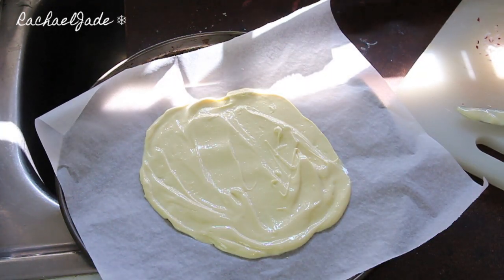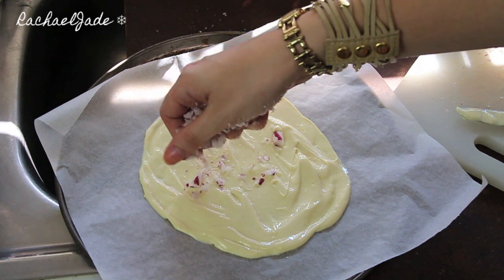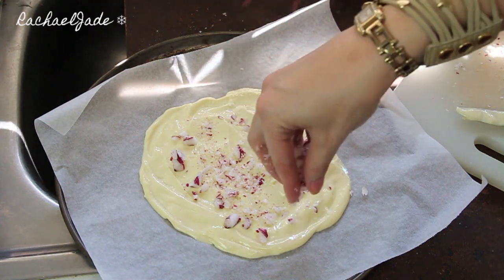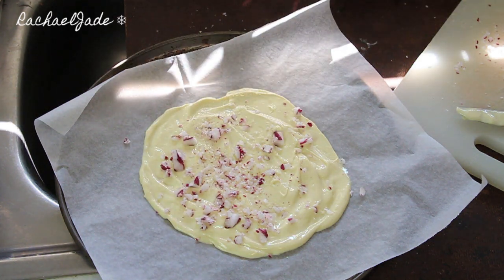You then want to add your peppermint. So you just want to take this and just crumble it over the top. Try and use the smaller bits, not too many big chunks. We'll have a mixture of both.